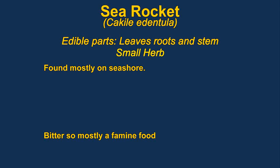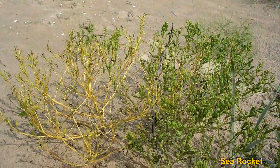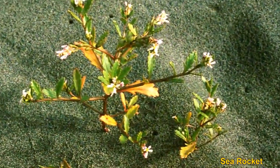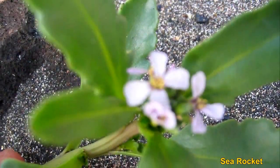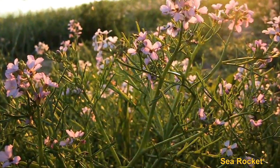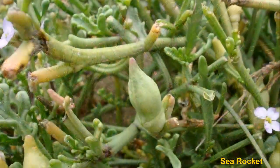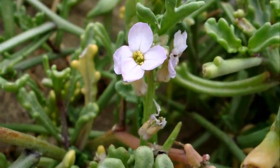The edible parts of sea rocket are the flowers, leaves, roots, seed pods, and stem. The plants are usually found on the shore above the high tide line. Young leaves should be cooked for about 10 minutes in hot water. Older leaves probably need to change the water. They are a bit bitter. There are two main varieties, American and European. The American have much smaller flowers.